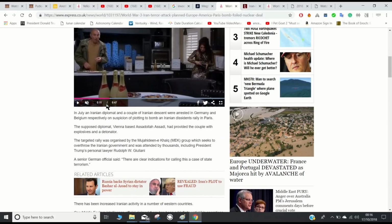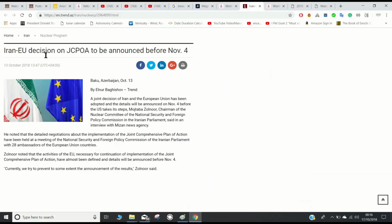Now, we know that they've got the whole alleged chemical weapons attack. If that goes down in Syria, there's the potential of blaming Syria to attack Iran in Syria. That's the baseline of it. But if the UK is attacked, they're going to blame Iran, and that would throw off the decision that the EU and Iran have come to around the nuclear deal, which is to be announced before November the 4th. So if something happens to one of the EU members, the UK, around the 25th, 27th of October, then the nuclear deal is definitely off.